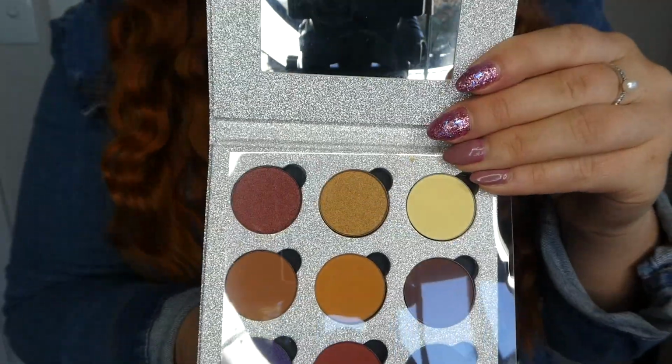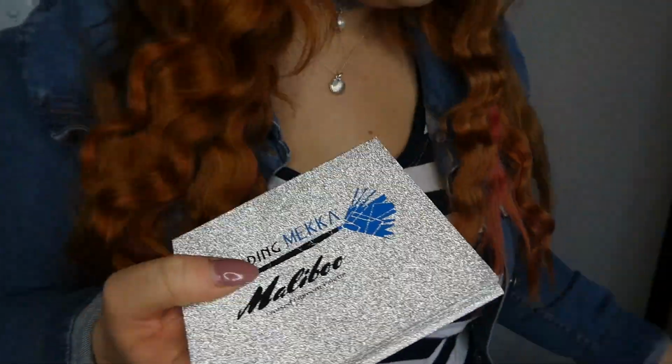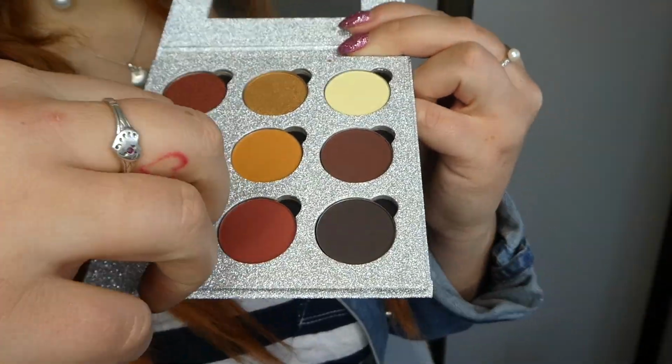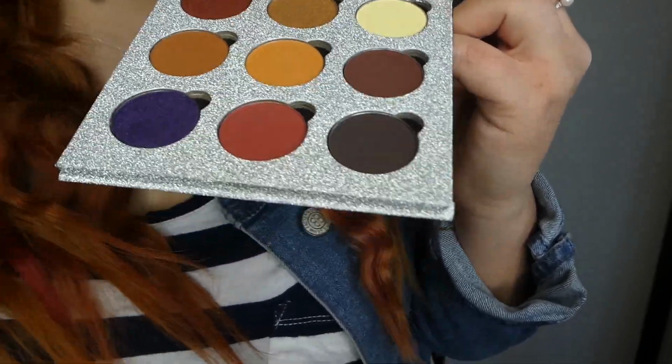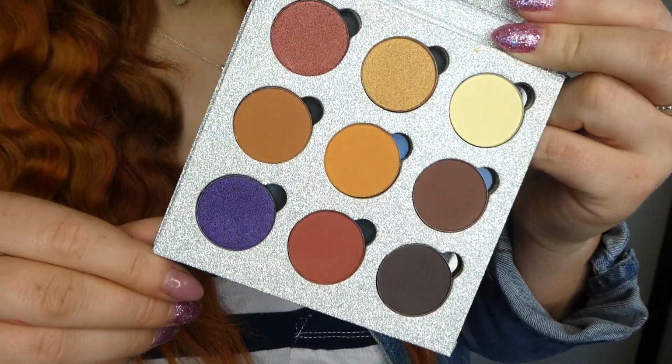Ta-da! So it comes with a mirror on the inside, which I think is really cool, and then this, oh god, the slip cover, I'll put up there, and then these are the 9 shades here, so you can actually pull the shades out. It doesn't have shade names on the bottom, but you can pull the shades out, and it is a magnetic Z palette underneath, so they're not falling out or anything, so that's really cool.